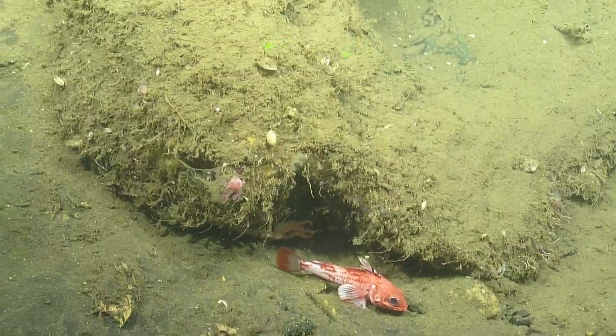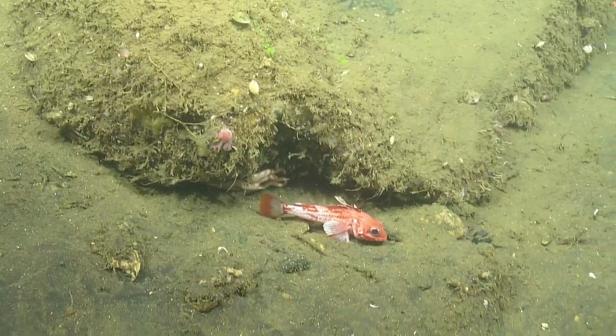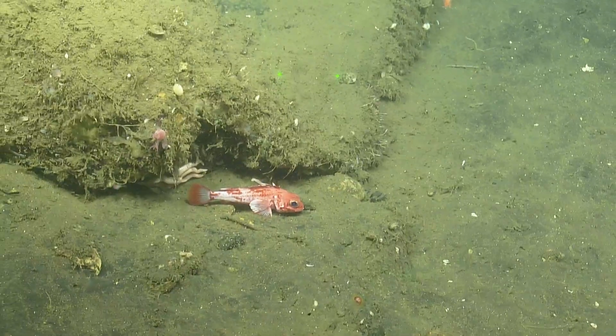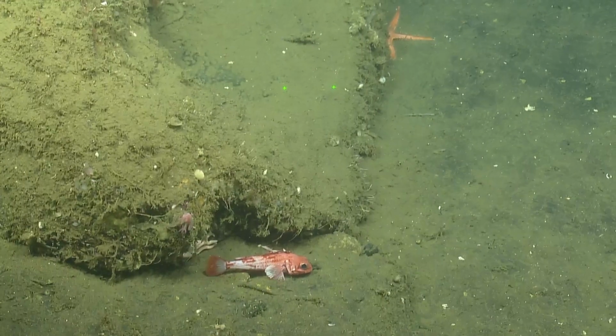There are two types of thorny heads: a short spine thorny head and a long spine thorny head. The way to tell them apart is by the length of the spine in their dorsal fin. This fish has his fin laying down. Okay, full wide.